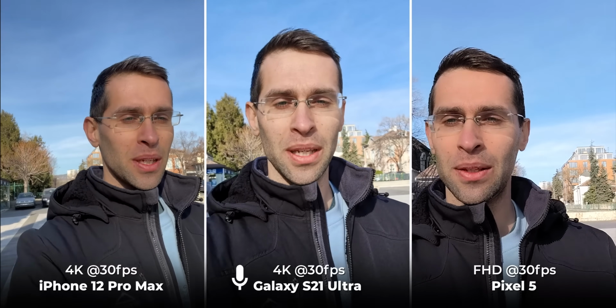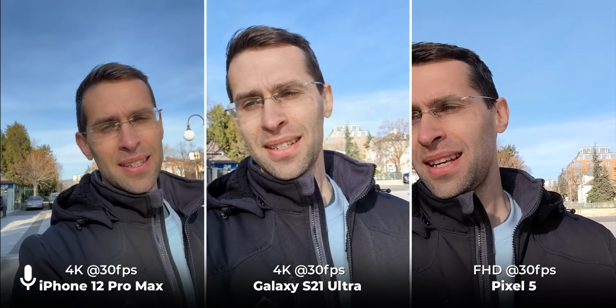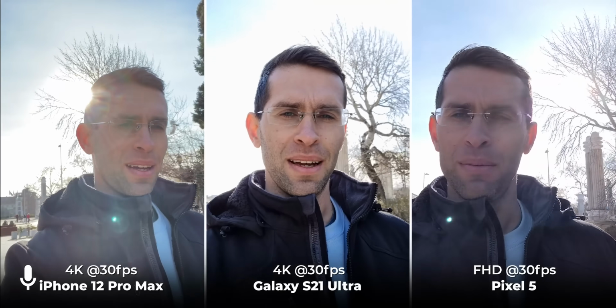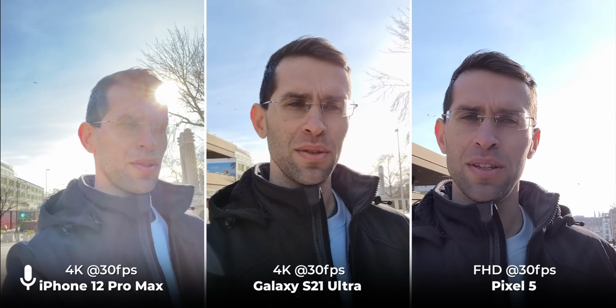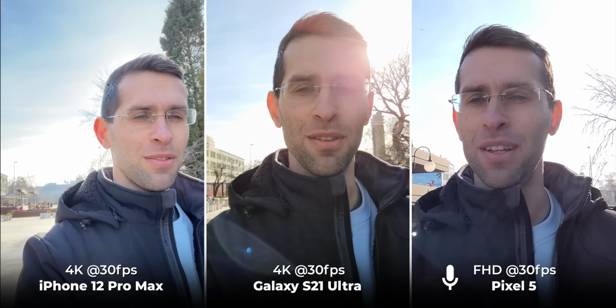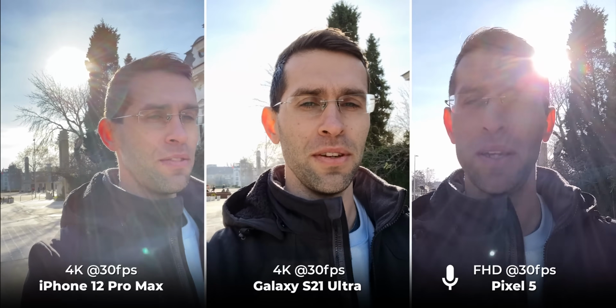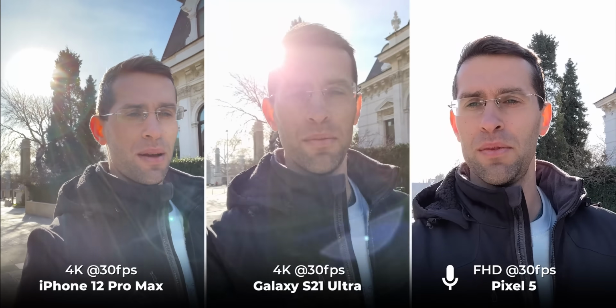The Galaxy S20 Ultra can record 4K video with the front camera, and the same on the iPhone, a bit in the shadow and against the sun, so you can see the dynamic range here. It's really interesting, and we're getting some flare too. So let's walk a bit faster and see how is the video stabilization when using just the front cameras here.